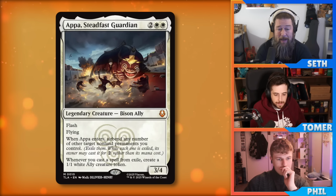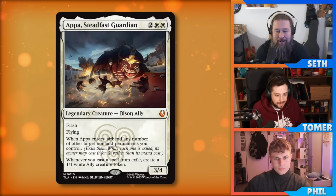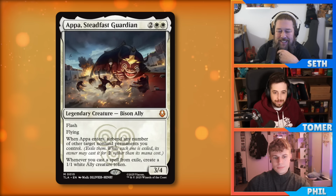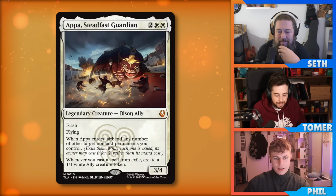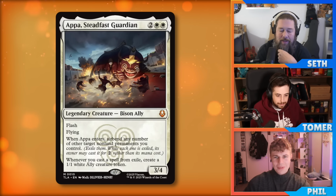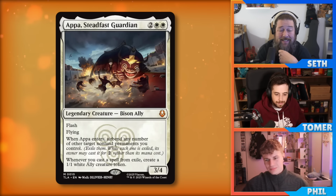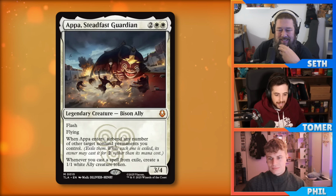But if I see this in the command zone, I'm going to be really scared that you could pop off and win any turn by drawing the Semblance Anvil. Yeah, you can play Ashnod's Altar and then sacrifice the tokens to pay for airbending, and there we go. Yeah, so there's multiple ways you can set up the loop. It's a crazy card.